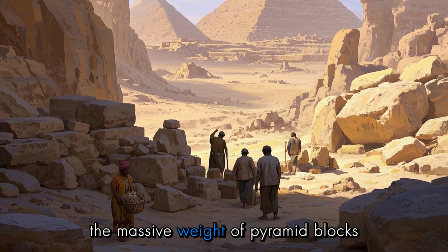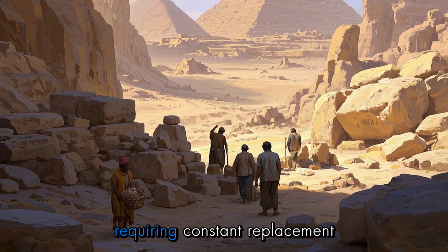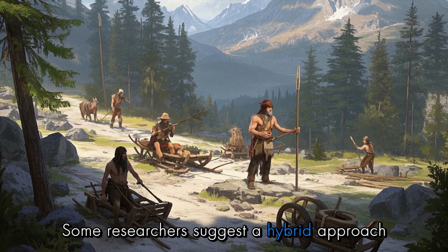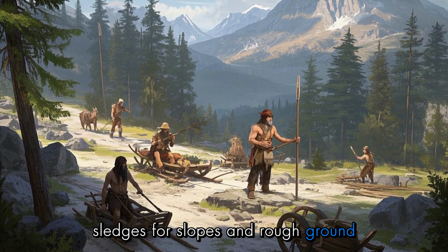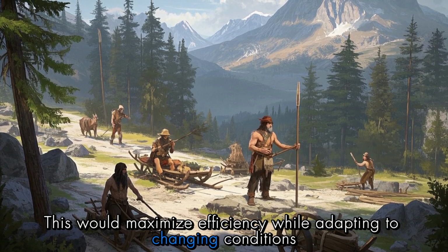Additionally, the massive weight of pyramid blocks would tend to crush wooden rollers, requiring constant replacement. Some researchers suggest a hybrid approach: rollers for flat terrain, sledges for slopes and rough ground. This would maximize efficiency while adapting to changing conditions.